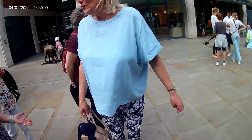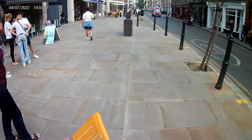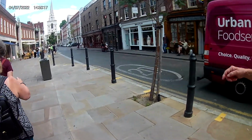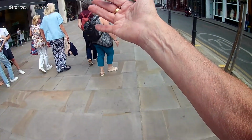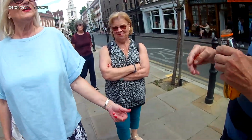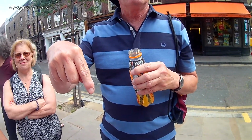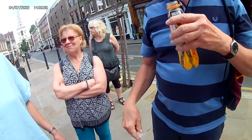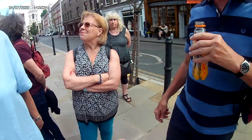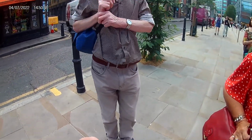Okay, let's stand out of the way. We're not going up there. We're just as far as here. This is actual Spitalfields. The market's in there. It's great at the weekends. But I prefer the history of it than going to the market.